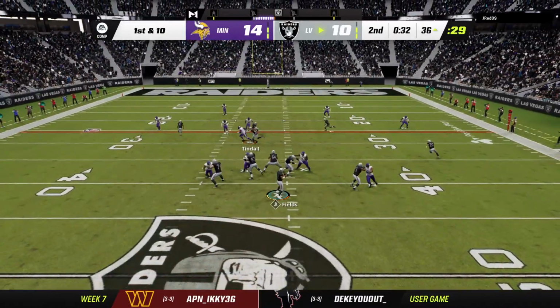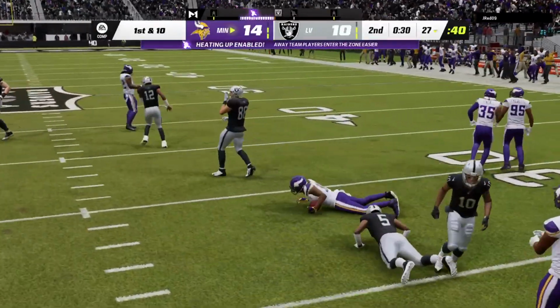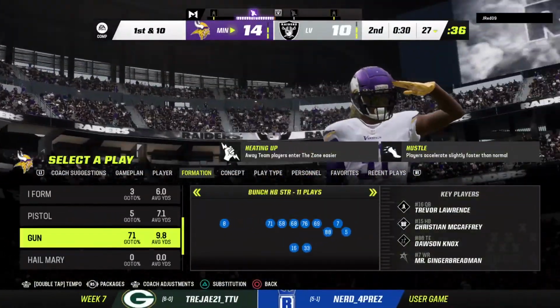Here's Fields. Oh, Fields is intercepted for a third time. Picked off by Lewis Cine. And the Vikings force the turnover. They'll take over at their own 27.